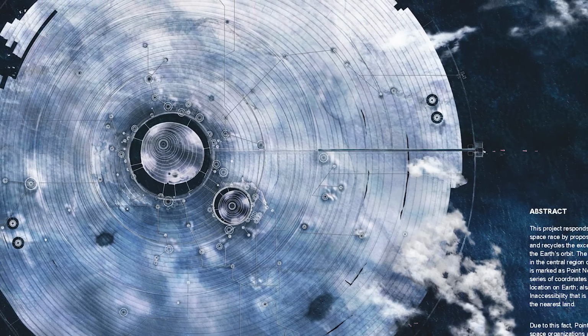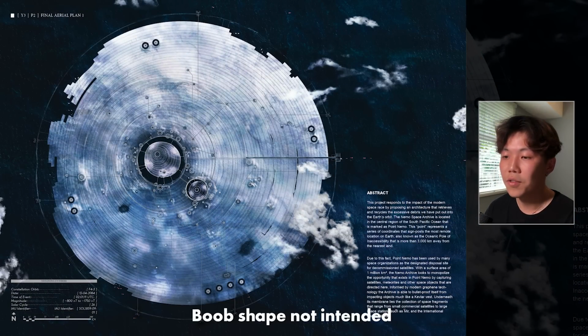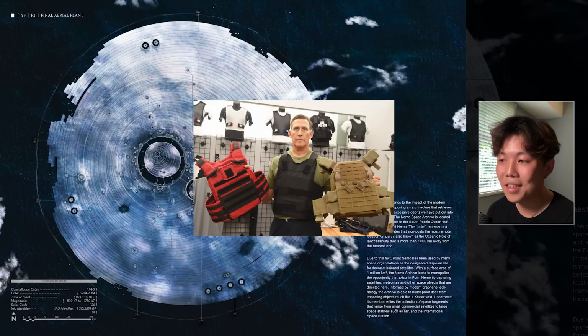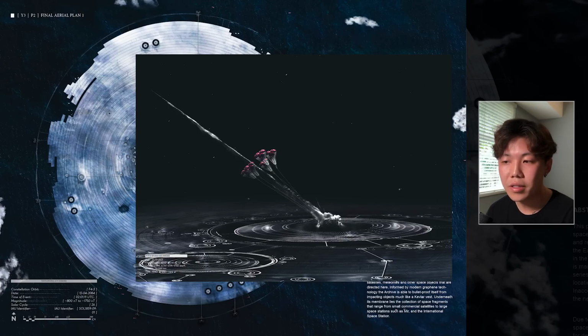This is an aerial plan view of my entire building in its final stage. This building responds to the oversaturation of space garbage. Nemo Space Archive is essentially a huge bulletproof vest that lies on top of the ocean surface, and it allows any kind of debris to hit its surface and be cradled in it.